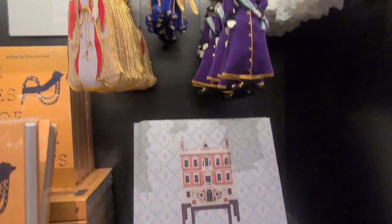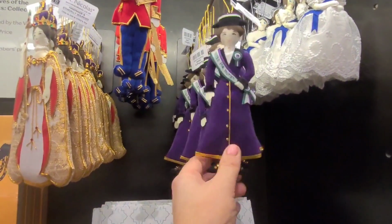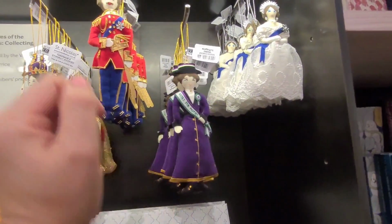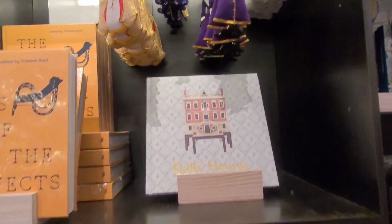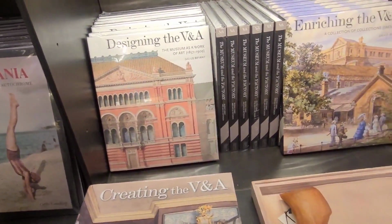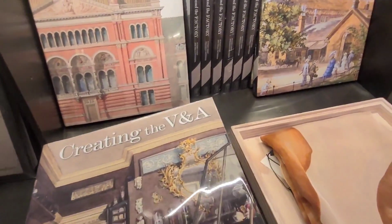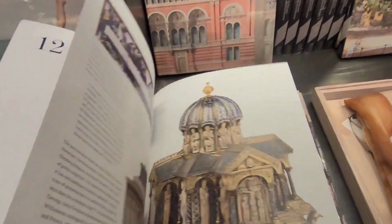The lives of the objects, dolls' houses. Oh, wonderful. Here they are. She is coming home with me, Miss Suffragette, because I looked for a suffragette all last Christmas and I couldn't find one in that uniform with the purple, so she's coming home with me as well. Enriching the V&A, designing the V&A, lovely. Creating the V&A, I would love this one. She has little butchers in here.